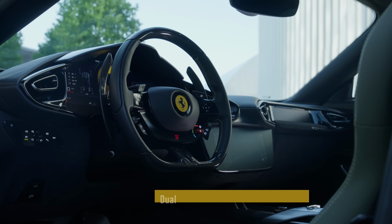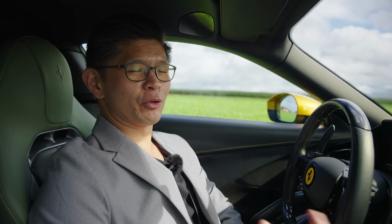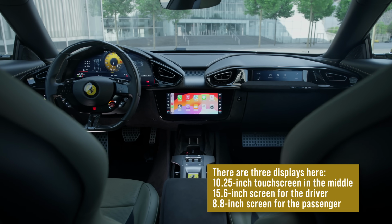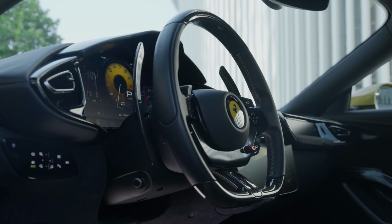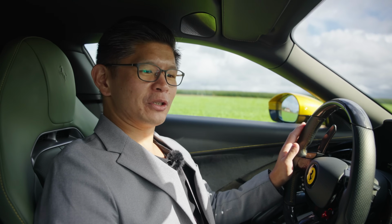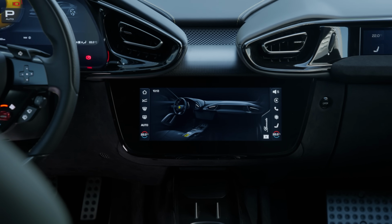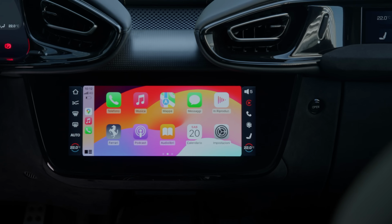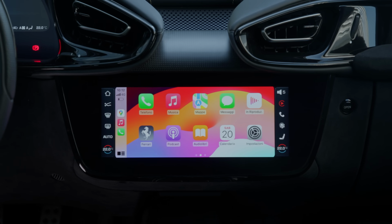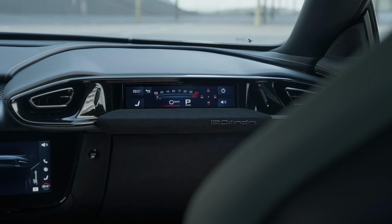Now, inside, it's typical Ferrari in the sense that you get the same dual cockpit layout. It's something that we've already seen in the Purosangue and the 296. Here, though, the design is almost completely symmetrical. The driver still gets all his controls right here in the steering wheel with a large LCD gauge cluster right here. But unique to the 12Cilindri is the introduction of a new human-machine interface with a touchscreen right here in the middle. This one controls things like the infotainment, climate control, and of course, the standard wireless Apple CarPlay and Android Auto. The front passenger also gets their own screen if they want to get into the fun.